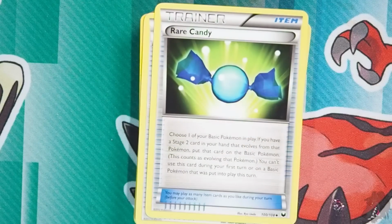Next up, a very handy card to have in any deck is Rare Candy. Choose one of your basic Pokemon in play. If you have a Stage 2 card in your hand that evolves from that Pokemon, put that card on the basic Pokemon. This counts as evolving that Pokemon. You can't use that card during your first turn or on a basic Pokemon that was just put into play this turn. So you put it onto your bench, wait a turn, then play Rare Candy, and bada bing, bada boom! You have a Stage 2 Pokemon straight away without having to find that Stage 1 card.